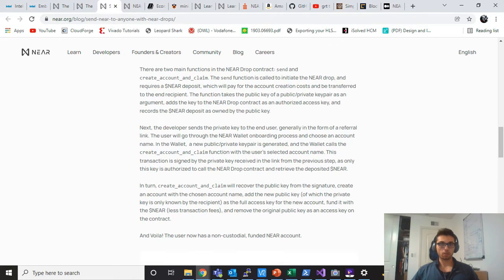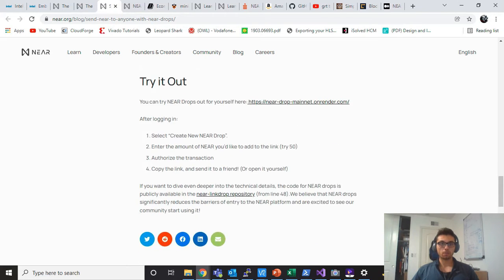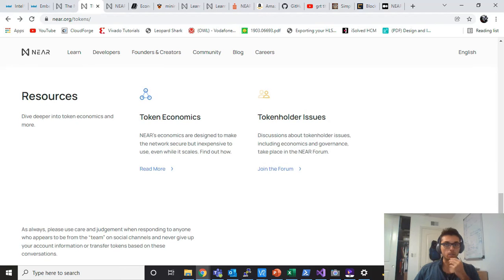How Near drops work, they go into some of the function. I think this is the function call. Okay, I'm not super interested in the Near drop. Okay, so they have these dive deeper sections into token economics and more. So we're going to dive into this token economics file right now.